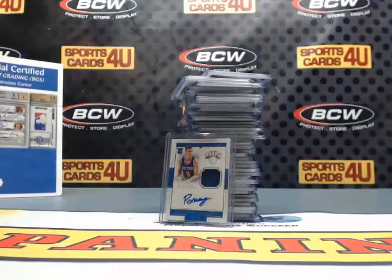And Hawks, Doc Rivers. Colossal jerseys to 60, Russell Westbrook, Thunder. To 99, Celtics, Jared Sullinger, and rookie to 99, Celtics, RJ Hunter. Jerseys to 99, Heat, Dwayne Wade, Kings, Rajon Rondo, rookie, Sala Mary, Mavericks. Three-color patch to 25, Mavericks, Dirk Nowitzki, and one of one, four-color logo patch for the Nuggets, rookie, Nikola Jokic.